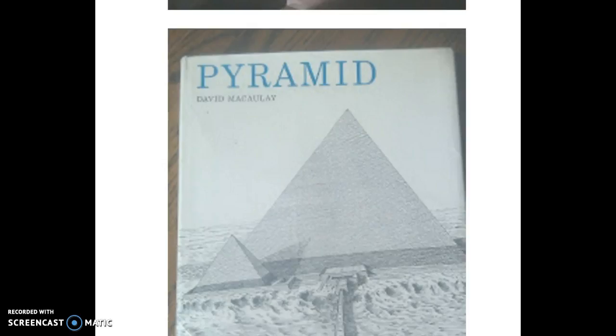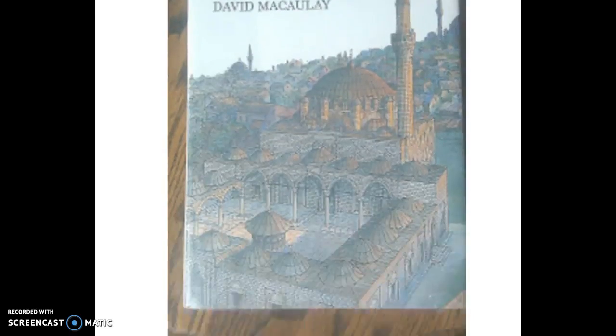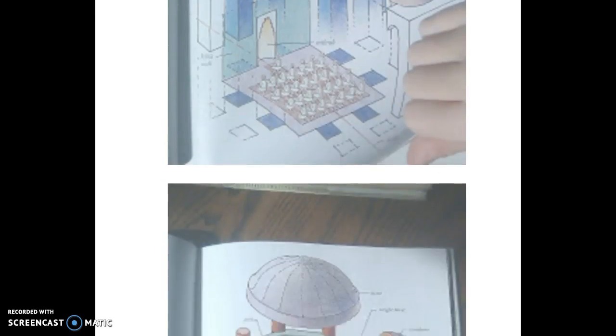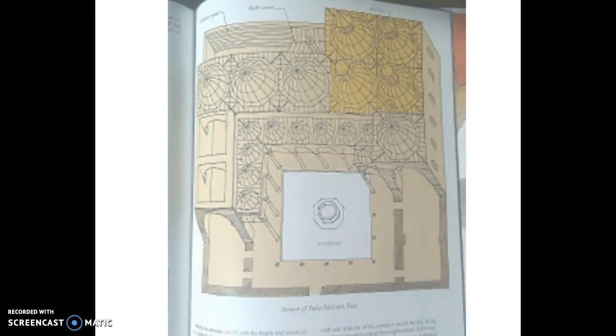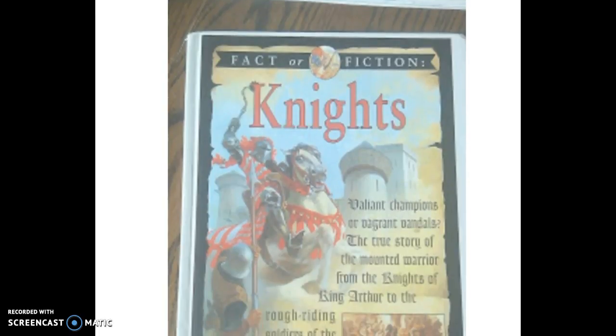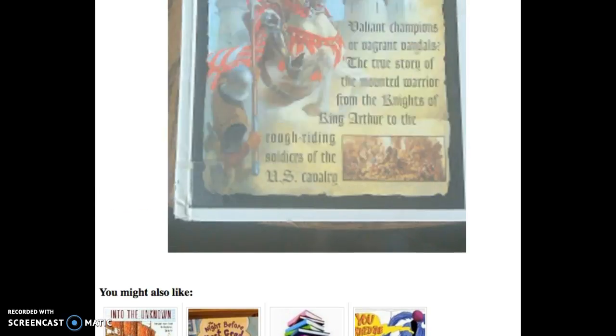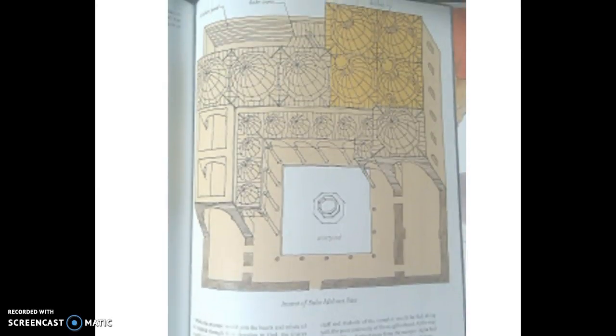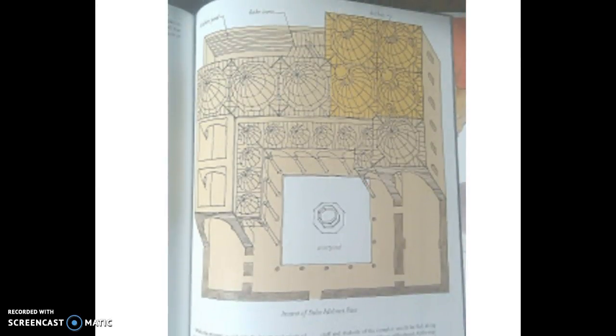But here's a pyramid cross-section book and a mosque cross-section book, and if you open to the pages, it would give you a slice of whatever the object is, and then they would label the parts. Here is a bird's eye view. Here's a cross-section book about knights. And inside it would show you a cross-section view. I guess that's what that is. Cross-section view of what it would look like in a castle. So cross-section books are a great way to get kids to notice details, usually in the upper grades.